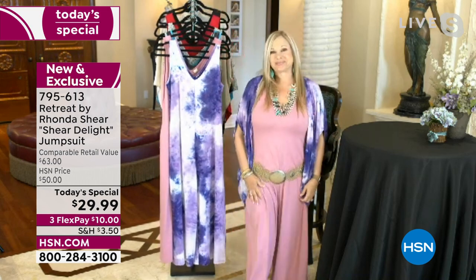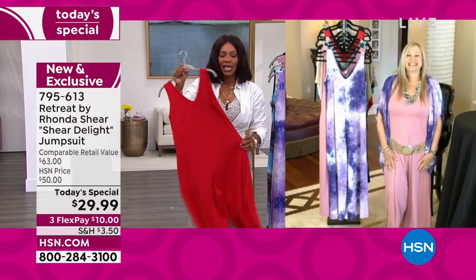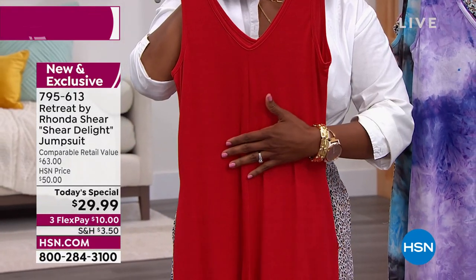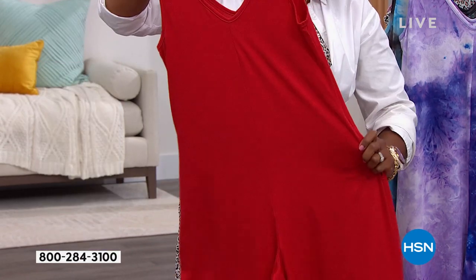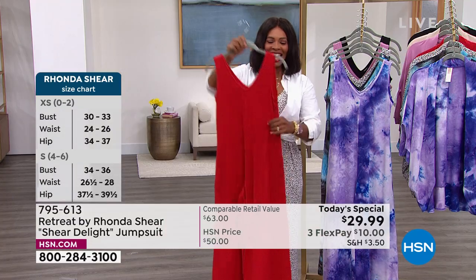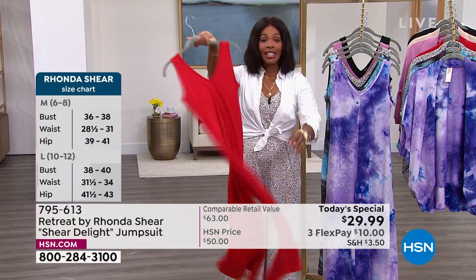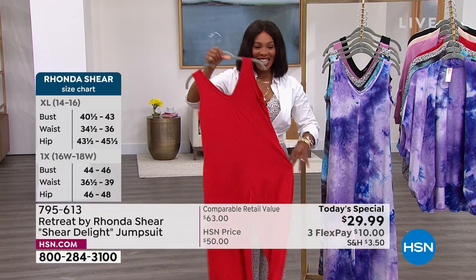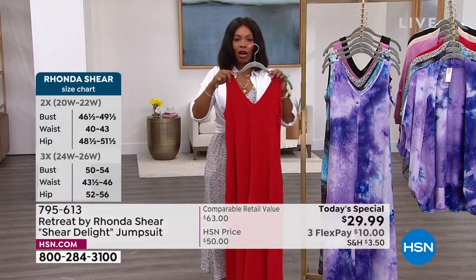Please, please do it. I think that's why folks are calling Rhonda, trying to see, can you get me a red in a medium? Nope, red and medium's gone. We only have red in extra small and 3X, and in the petite size, the 2X is gone. So now we only have red in extra small, 3X average, or 3X petite. If you can wear those, you are the lucky few who can pick that up in that cherry red. And I also encourage you to get the cocoon cardigan that we're going to talk about in a minute, to coordinate with that.